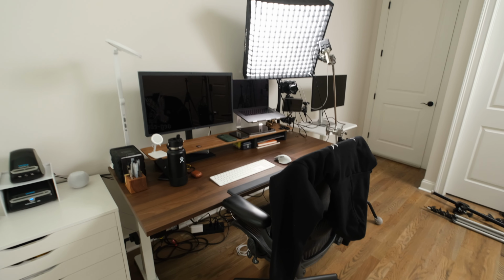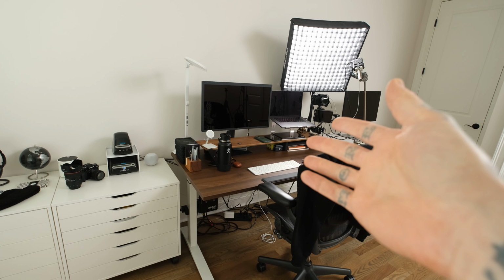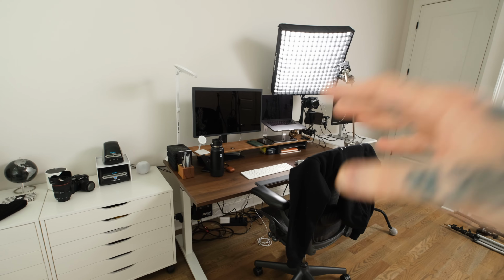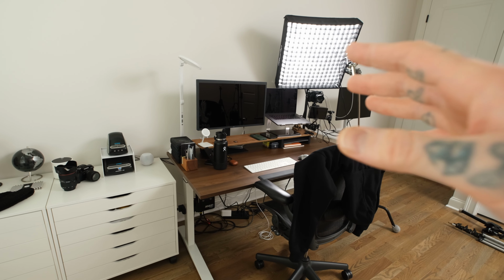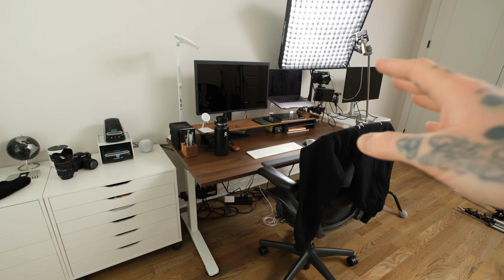So the desk, let's talk about the desk. So I'm switching to this desk. This was my YouTube desk. I want to combine all my work stuff and the YouTube stuff in one desk. I don't want to have two workstations anymore. I just want to keep this super neat, keep it tidy.